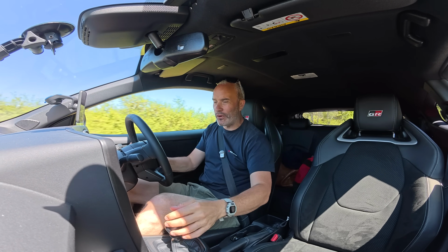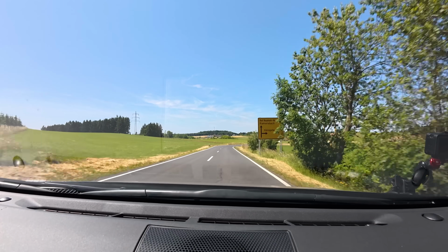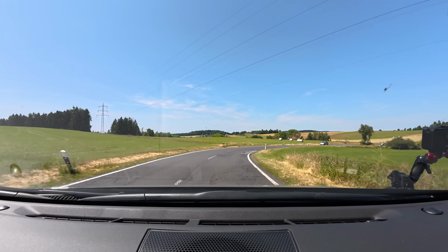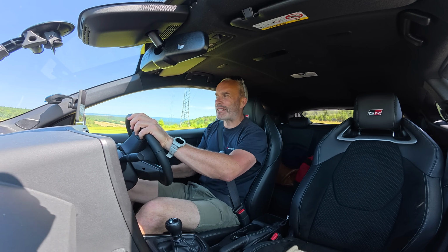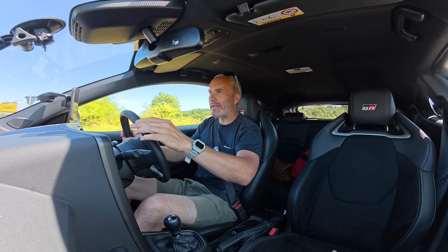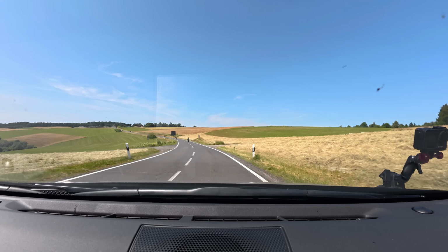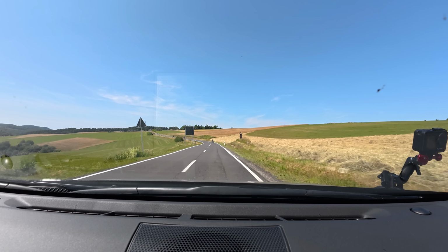What they have improved is the actual visibility and vision. I remember complaining about that the first time I got in Imran's. The rear view mirror was massive. It seemed to come down about half of the windscreen, and the dashboard was really high. So when you combine the two, you had a letterbox to look through. But now I've got much better vision.